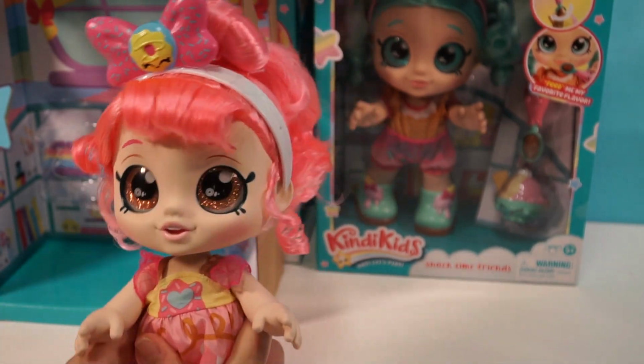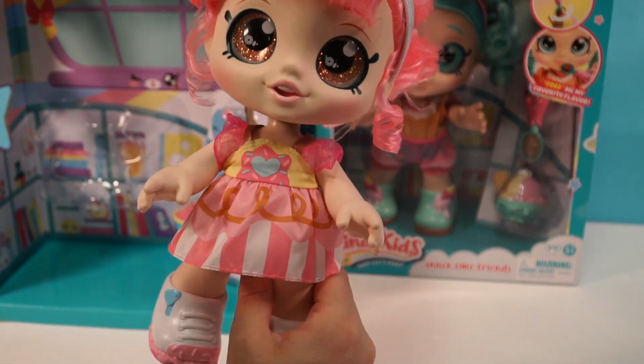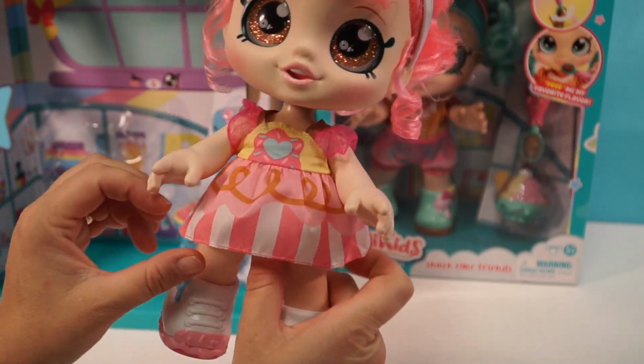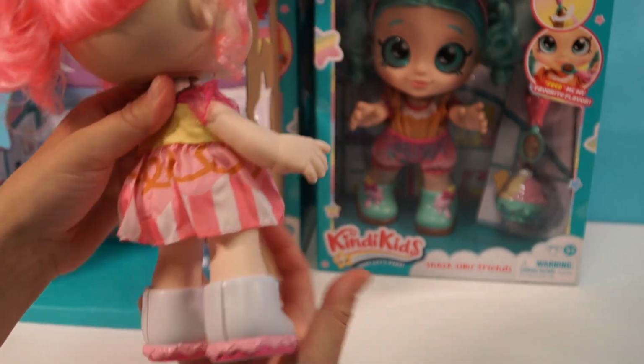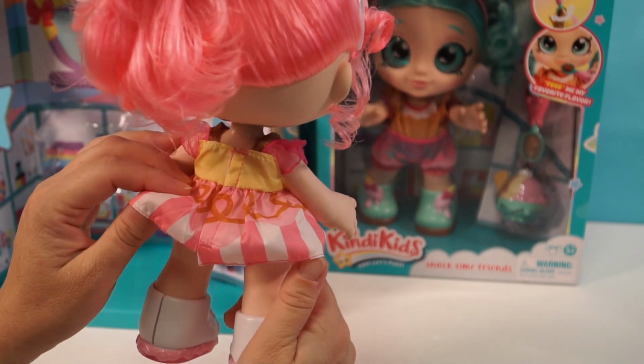So, let's look at her dress. Look at her dress, guys. It looks like a little cupcake. Oh, it does look like a cupcake. Look at this. It's got some frosting, little swirly swirls, and some sprinkles here. I think she's so cute. You know what cupcakes are? Just mini cakes. Your own personal cake.